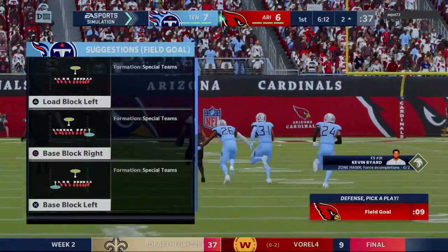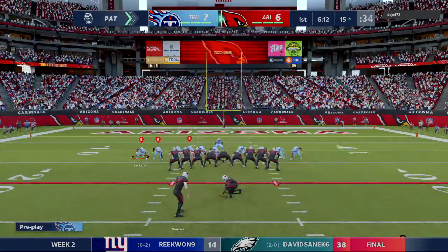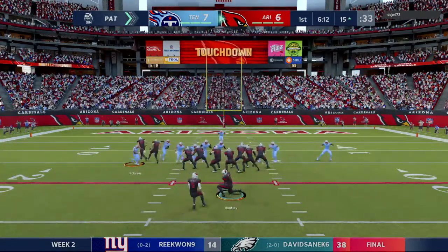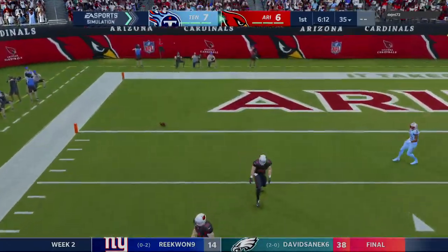That's a great response. You give up the first score of the game, but you go right down yourselves and get the equalizer. I just had a flashback there. I remember playing. Oh, they flip it to the kicker. He looks like he's going to throw it. And his throw is incomplete.